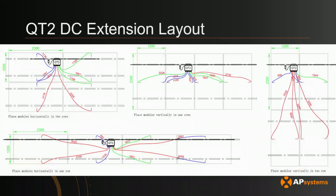Okay, so we have an extension layout. This is based on the modules that you would typically install. They're the typical average size, and we'll get into the larger modules in the next one. So it gives you an idea of what the extension layout would be in different series here. I do want to point out, you just don't want to cross over too much of this so that it's not confusing for your technicians if they need to go out, or your field service team, so that they're able to take a look at it.